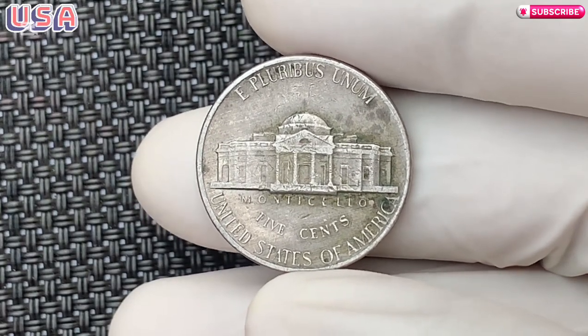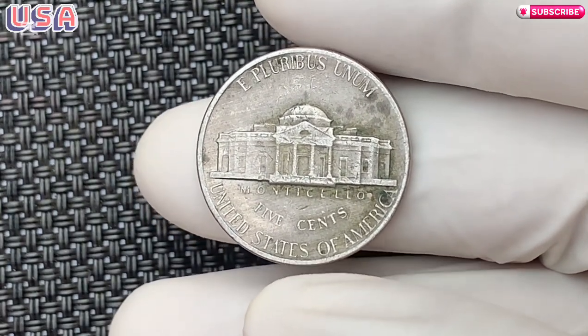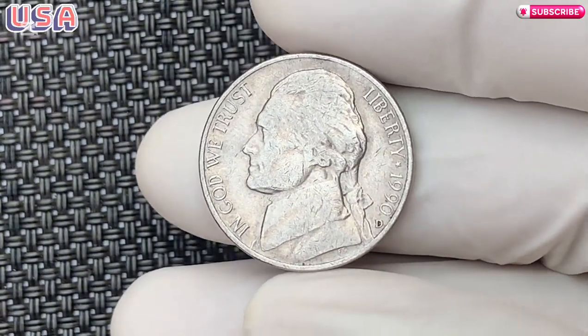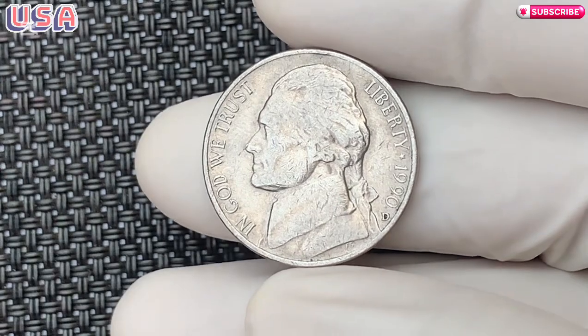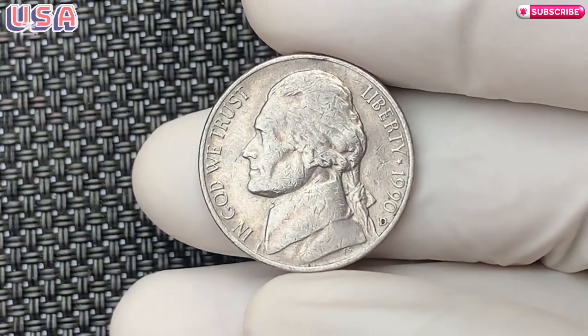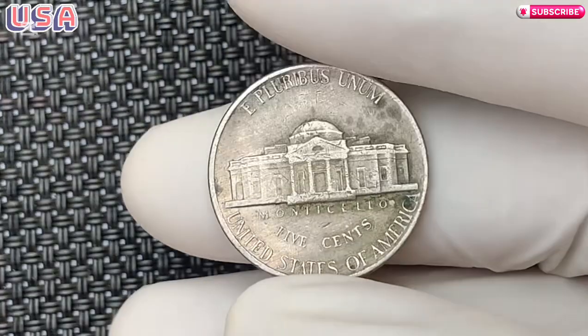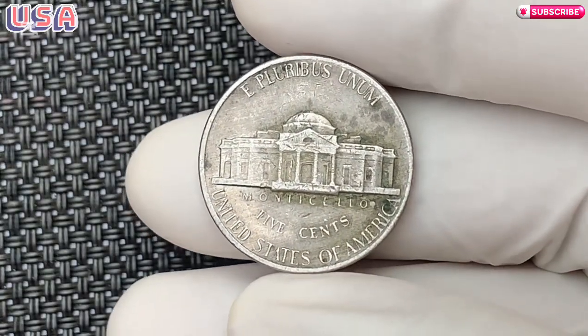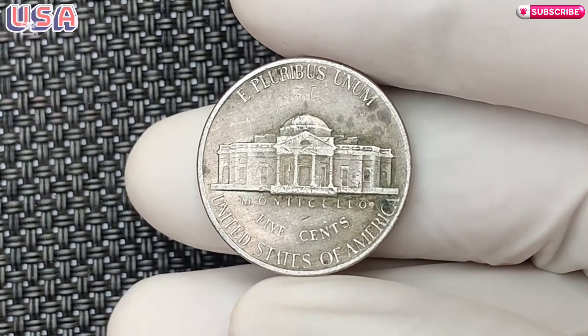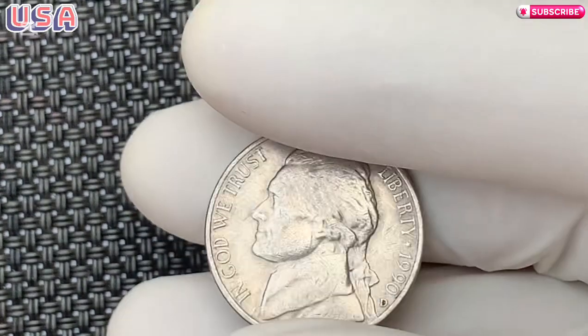One of the most crucial aspects of a coin's value is its mint mark. The 1990 U.S. nickel was struck at multiple mint facilities, including Philadelphia, Denver, and San Francisco. Each of these locations placed a tiny letter on the coin to indicate where it was made. The mint mark can be found just to the right of Monticello on the reverse side of the coin. Depending on the mint mark and condition, some of these nickels are far more valuable than others.